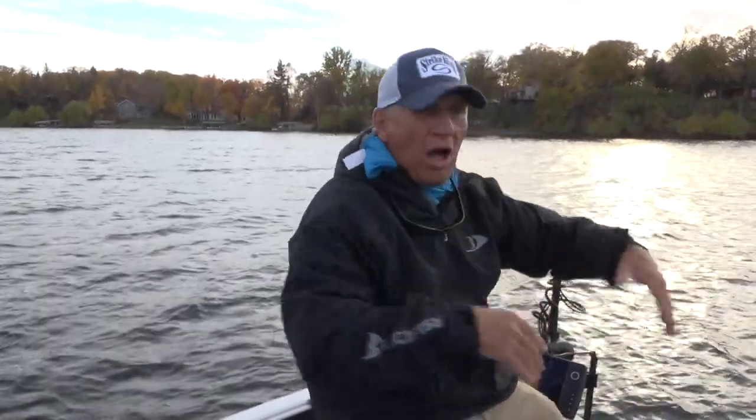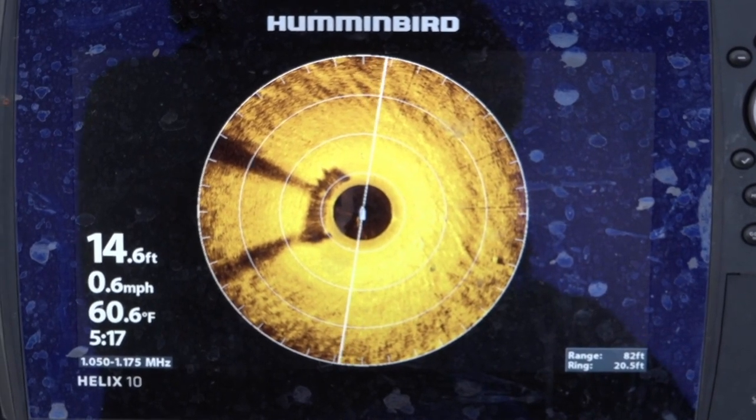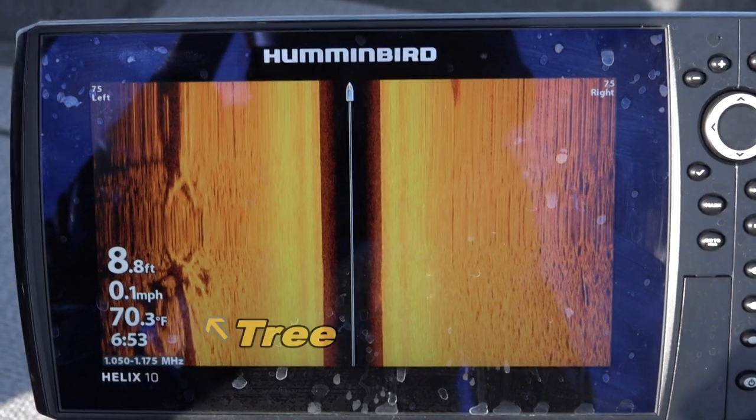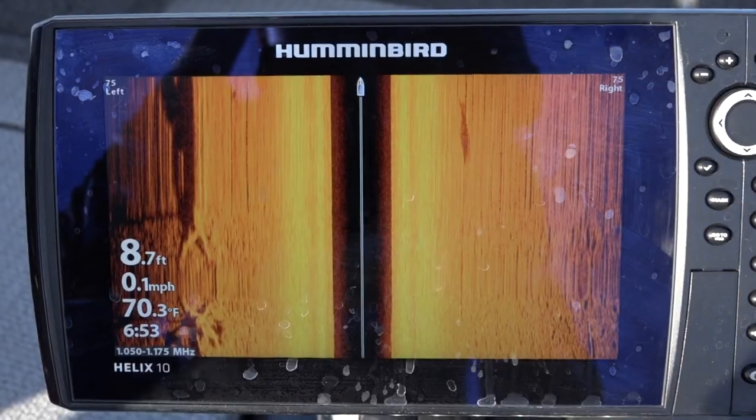I get asked a lot about when I use my Mega 360 imaging. I use it a ton when I'm bass fishing. How come? Because it allows me to see a 360 view around the boat. I can see pockets and turns and weed lines. I can see maybe fallen trees. I can see rocks. Little structural elements out around the boat that might hold a bass, I can clearly see with 360 imaging, and then I can cast to them. 360 imaging helps me maximize my catch when I'm bass fishing.